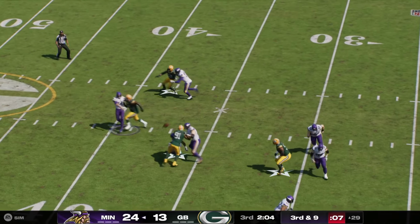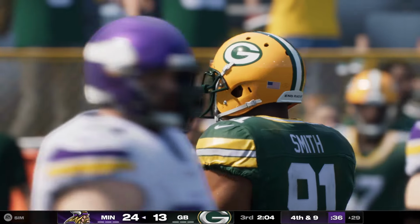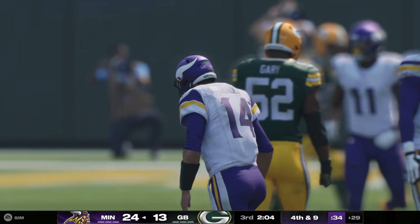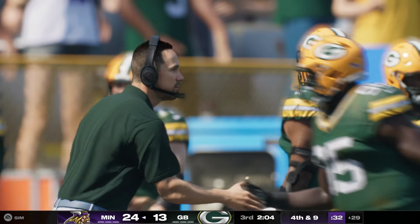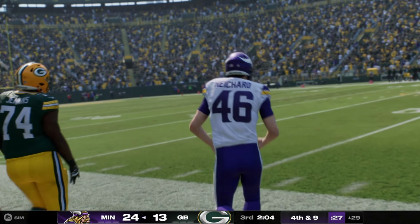Darnold. And that is incomplete. Smart move to throw that one away. You're in field goal range, so you definitely don't want to be loose with the ball. And that's great work by this defense to force a 4th down.